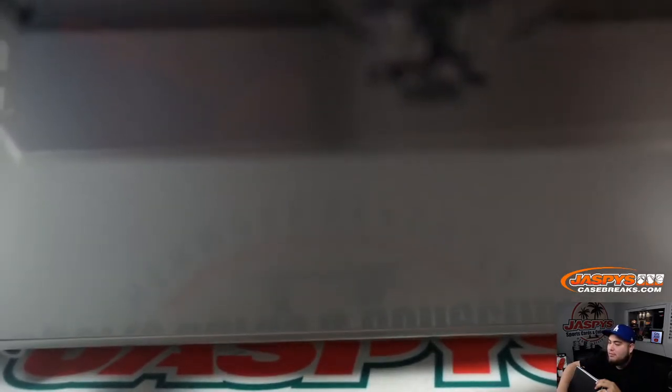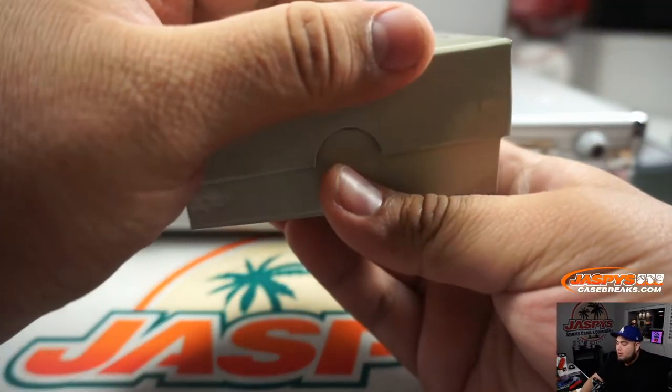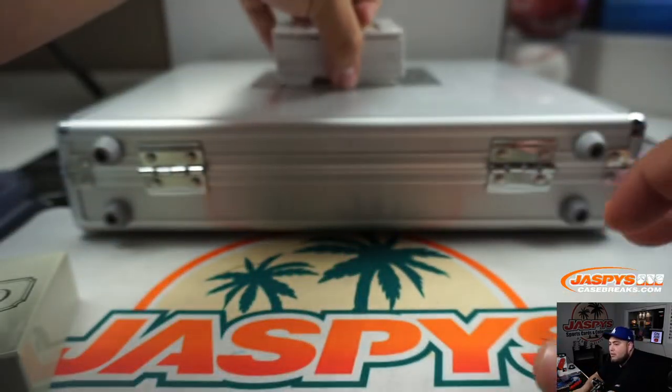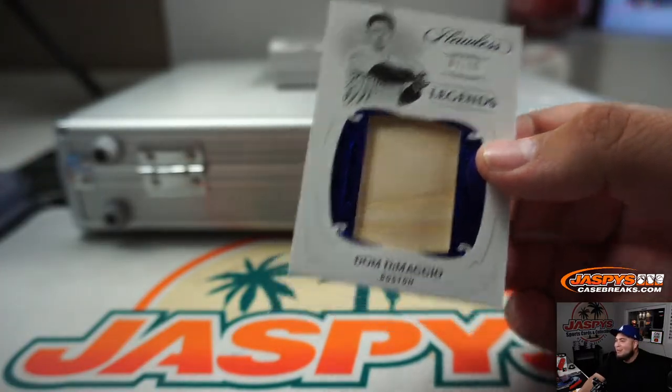Wow, we got another spike. Gee, what a loaded case. Oh man, crazy. Has that ever happened before, guys? Jeez. Crazy. Two spikes in a case. How about that? Alright. So, what is it? Does Dom DiMaggio mean there's a spike? Another relic there for Boston and Roger.